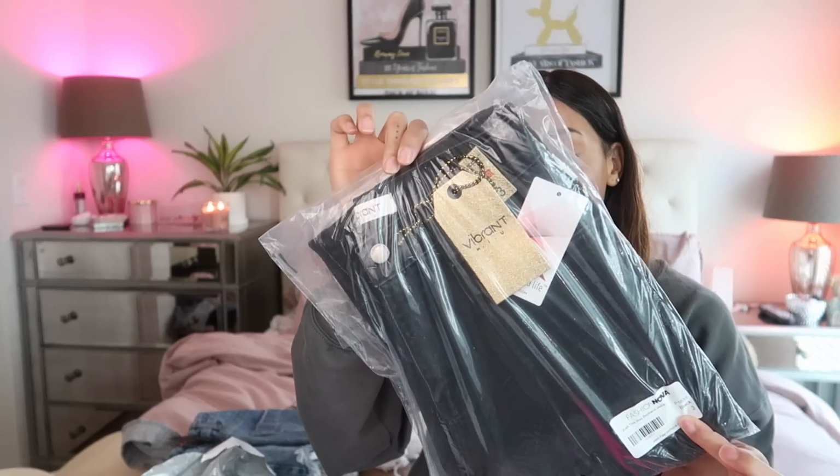And let's see, I got a couple more pieces of denim. These are the Walk This Way boyfriend jeans. I got them in black, and these are a size 3. I don't really know about the fit of the jeans because I just used the sizing chart and they said I was a 3, and I've never been a 3 in my life. So this will be interesting to see how they fit.